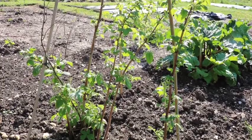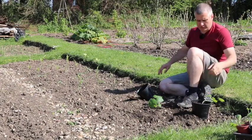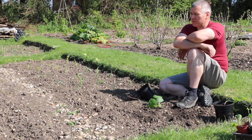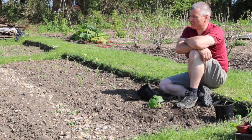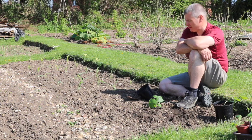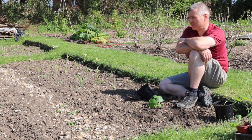Brussels sprouts went in. Again, plants that I got from somebody else, so that's nice. That's a good thing about this sort of thing, allotmenting, is that people take an interest in what you're doing. You can give them your excess if you have any, and they can give you their excess, and it's quite a nice reciprocal way of doing things. So yeah, I just got to decide where I'm going to put the next courgette in.